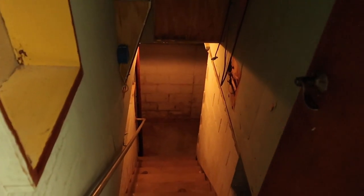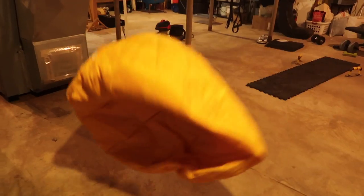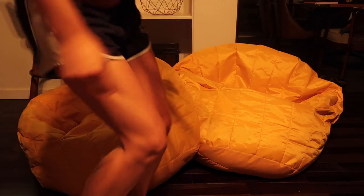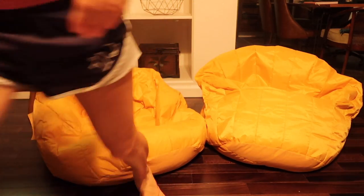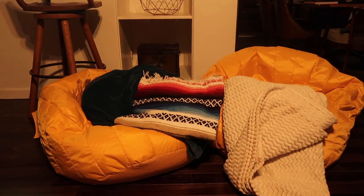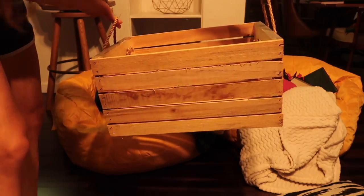While Chef Thomas gets to work in the kitchen, I am going to pack up blankets and pillows. First things first, we head to the creepy basement to find some bean bags. Here we go. And of course, for a picnic, you need your picnic blankets. Some pillows, books, and a table.